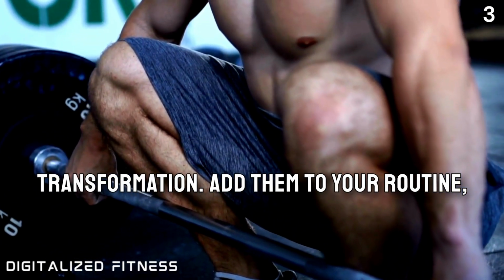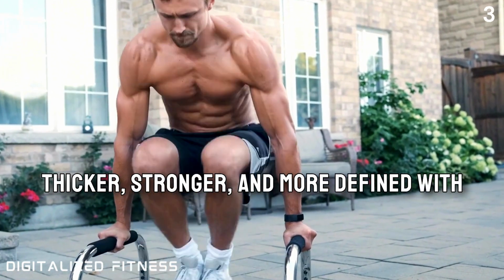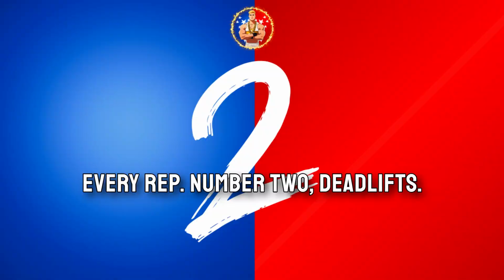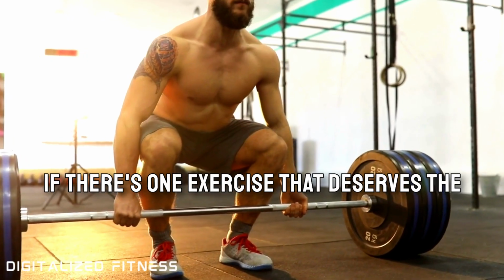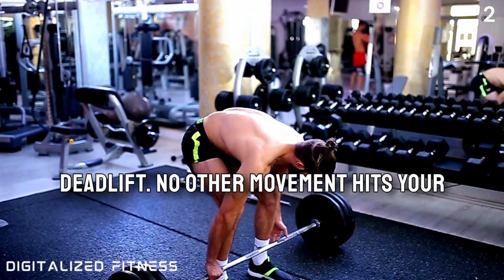Add them to your routine, master the form, and watch your back grow thicker, stronger, and more defined with every rep. Number 2, deadlifts. If there's one exercise that deserves the title of king of all lifts, it's the deadlift.